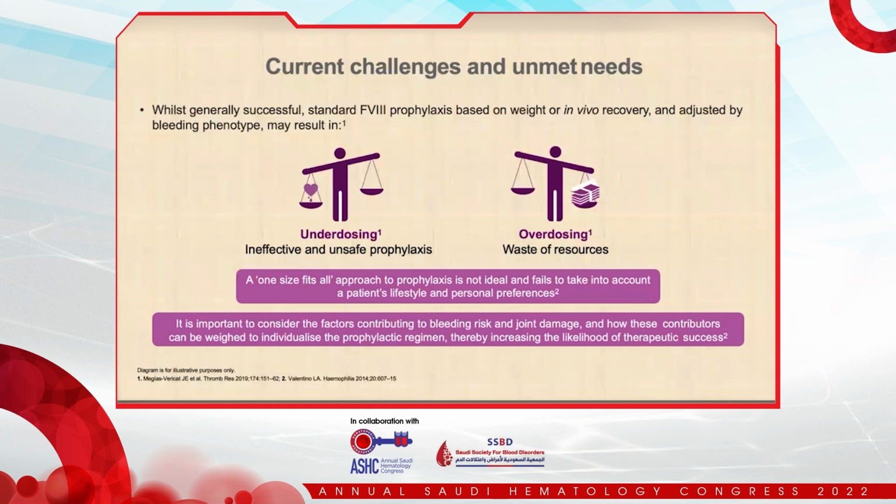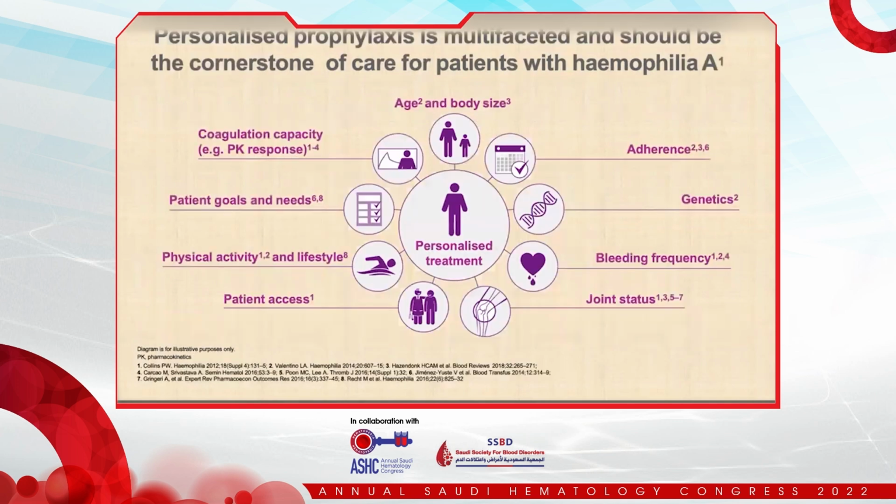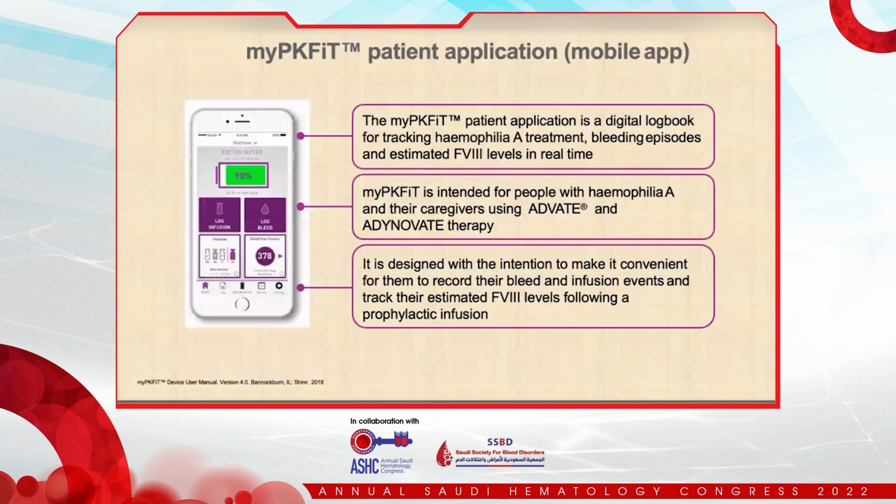Now, times change. We can individualize and personalize replacement therapy. There we can meet the patient's needs, taking into consideration factors like PK, pharmacokinetic response, physical activity and lifestyle, patient adherence, genetics, and bleed and joint status. Use of extended half-life products and a personalized, individualized PK profile may benefit patients by reducing burden while maintaining or improving efficacy. myPKFiT is pharmacokinetic dosing software that facilitates pharmacokinetic-guided optimal dosing and patient self-management.